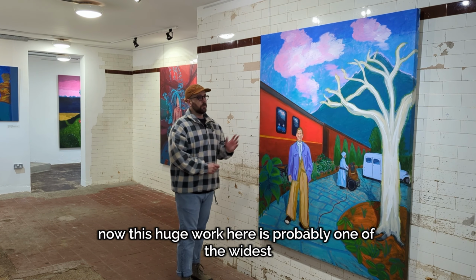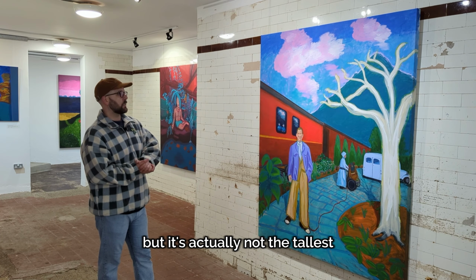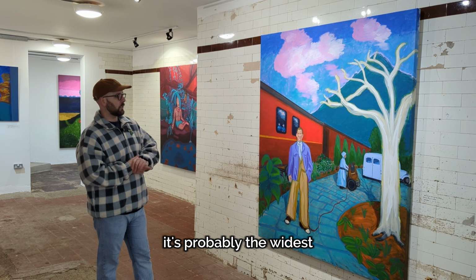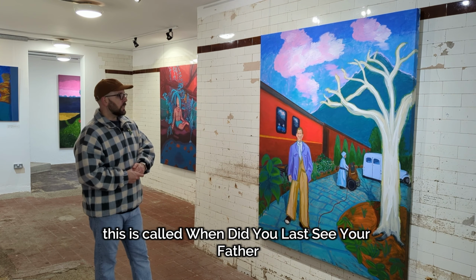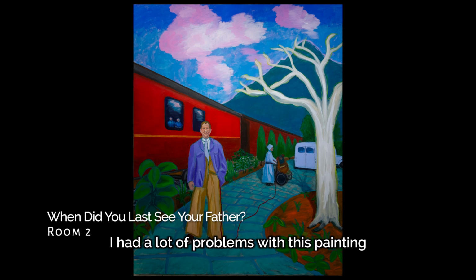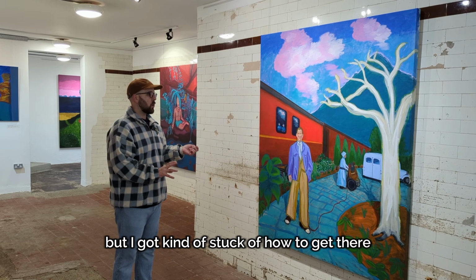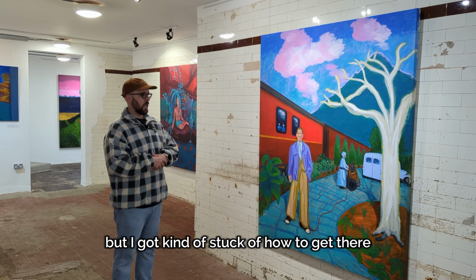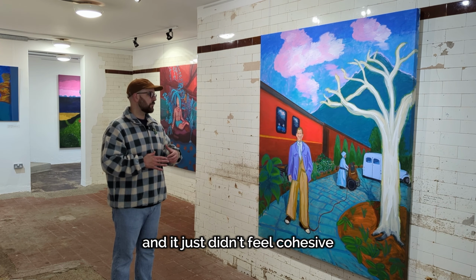Now, this huge work here is probably one of the widest. It seems like one of the biggest, but it's actually not the tallest. It's probably the widest, apart from the landscape in room number one. This is called When Did You Last See Your Father? I had a lot of problems with this painting. Because it just wasn't working for me. I knew what I wanted to do, but I got stuck on how to get there, and it just didn't feel cohesive.